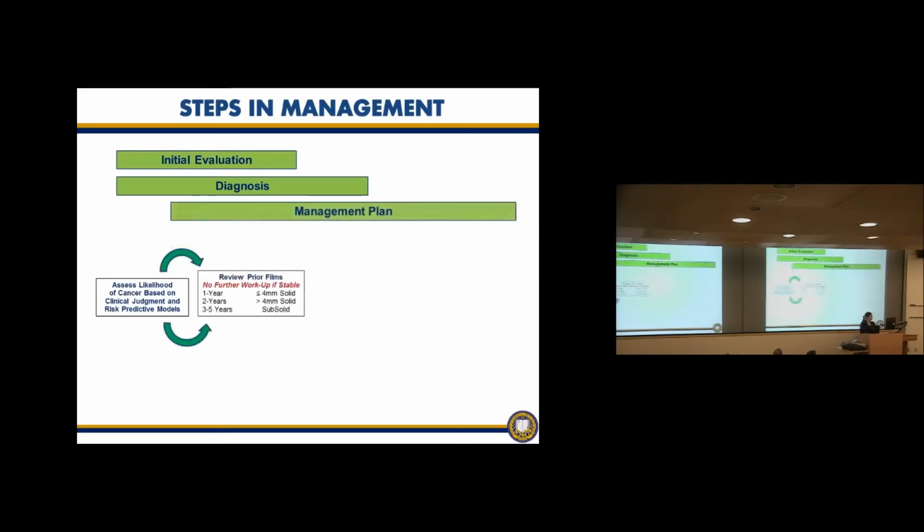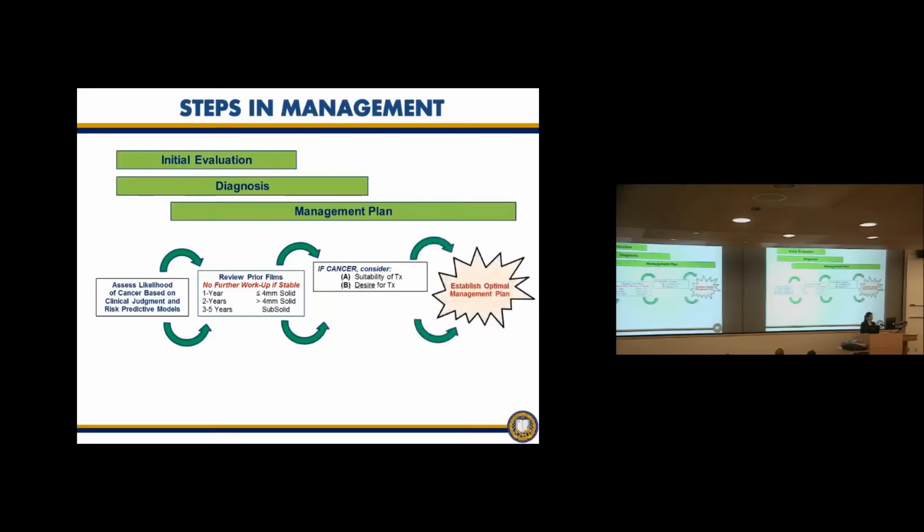And then a matter of diagnosis, and then coming up with a management plan. And if it is determined to be cancer, is that patient really a candidate for surgical intervention, or do they even have any desire to move forward with treatment? I think that's a change in the recent past that's a little bit different than earlier times. And so throughout all of this, we would ultimately be able to establish a management plan for that patient.